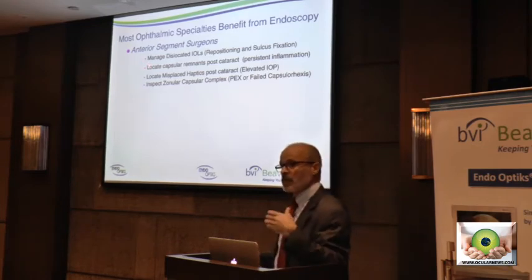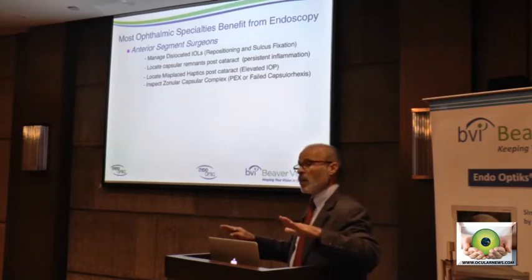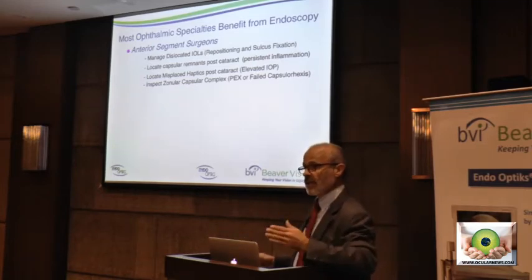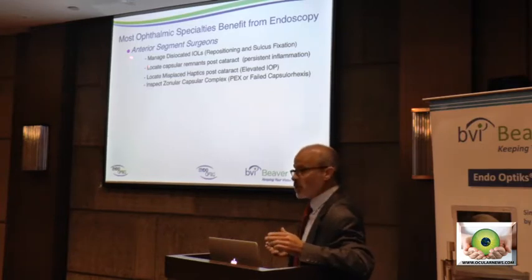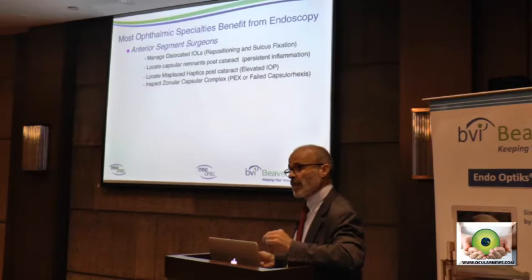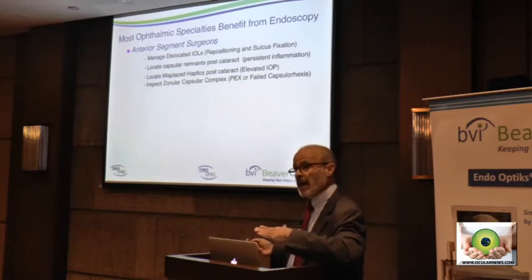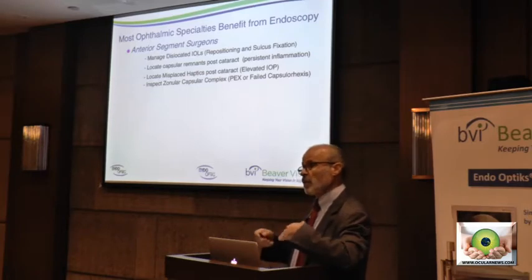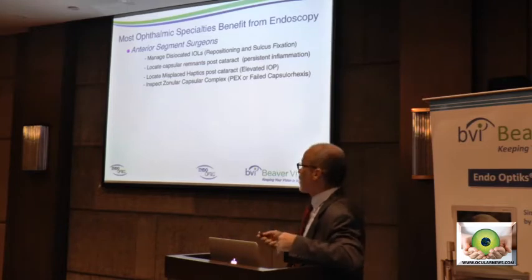Sometimes in cataract surgery, you'll have an uneventful cataract. The patient comes back 1 month, 2 months later with persistent inflammation, not responding to meds. Very often with the endoscope, through a clear corneal incision, you're able to have a look about. You'll see perhaps some residual cortex that was overlooked, or a haptic out of the bag, perhaps chafing against the ciliary complex. Under endoscopic view, quite easy to treat, and most patients respond nearly immediately to that.